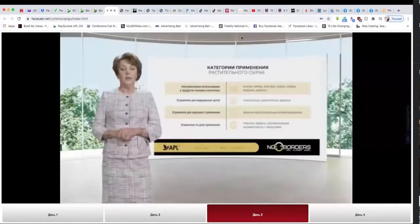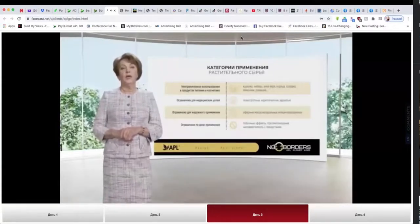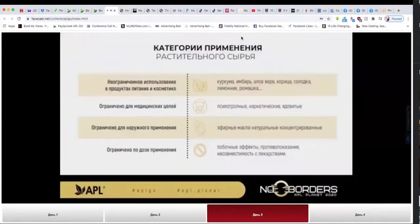And it's not only a matter of dosing, but in the table we have the category of use of the raw resources that can be used in certain products and in certain amounts. The largest category is allowed for unlimited use in cosmetics, medicine, and foodstuff. Everybody knows these, such as ginger and ginseng, products that we see on a daily basis and pretty much everywhere.